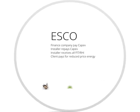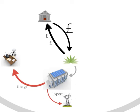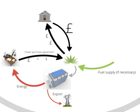The Energy Supply Contract Model, or ESCO, also keeps the system off balance sheet. Here the bank pays for the system, which is built by us, to generate clean energy for the client and for the grid. If necessary, for instance in the case of biomass, we will control any additional fuel requirements. The client enters into a power purchase agreement with us and pays for the energy they receive each year. This is usually at a lower rate than they're currently paying. This power purchase agreement will need a minimum term and minimum energy usage criteria.